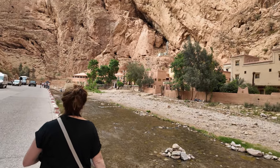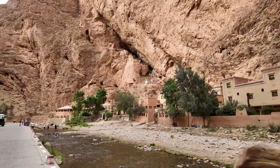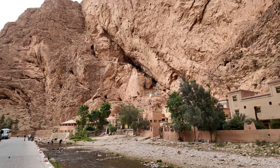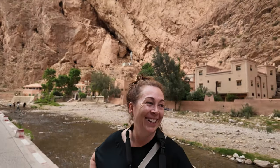Look at the rock formation there. Yeah, just look at how the diagonal angles of the rocks have been pushed up. I don't know how I would feel staying there. In that hotel? Yeah. Behind you? Yeah. I want to stay here, but I'm like, this is kind of avalanche territory, surely.